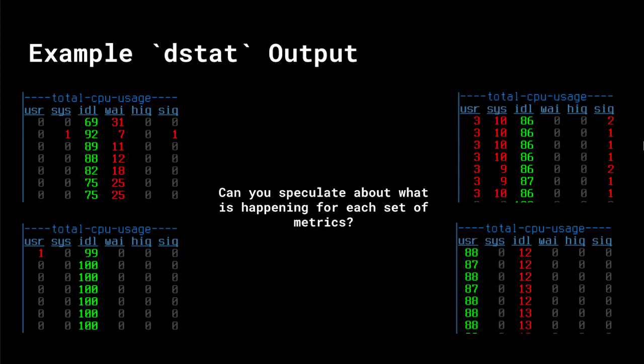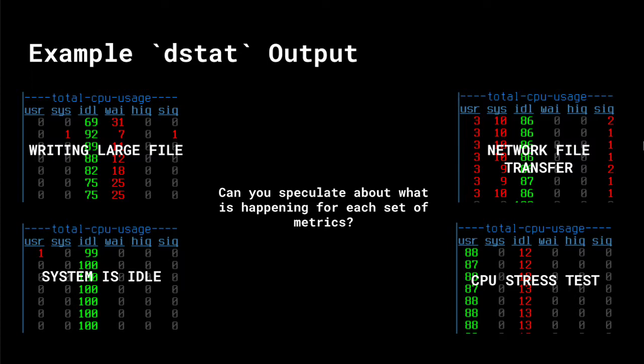So what's happening? Well, this is what was taking place during those measurements. So it's really cool that you can look at CPU metrics and you can guess with just that data what could be happening, which is pretty powerful.